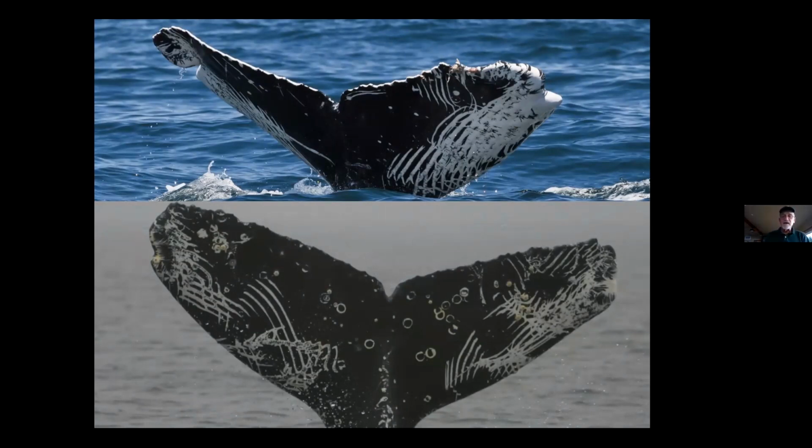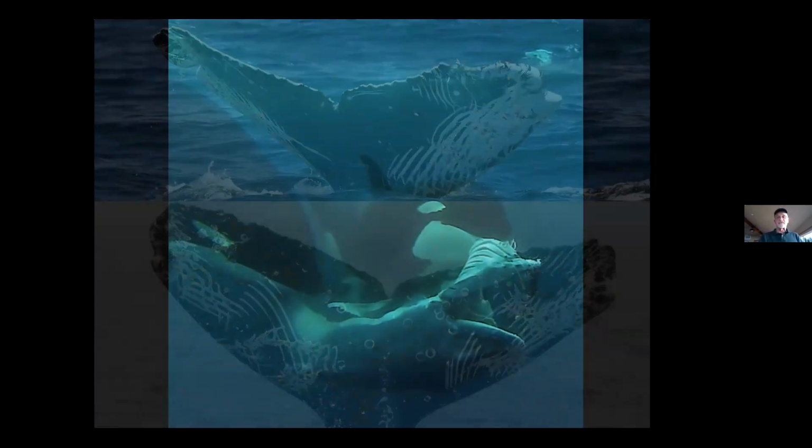And we know from photo ID studies that most of these humpbacks don't acquire more of these tooth rake marks when they're photographed later on. This means they were almost certainly attacked when they were very young, either a calf with their mother or perhaps a yearling. And in general, large whales are thought to be pretty much immune to killer whale attack. They're just too big. So the killer whales are looking for youngsters and adults that are unhealthy.